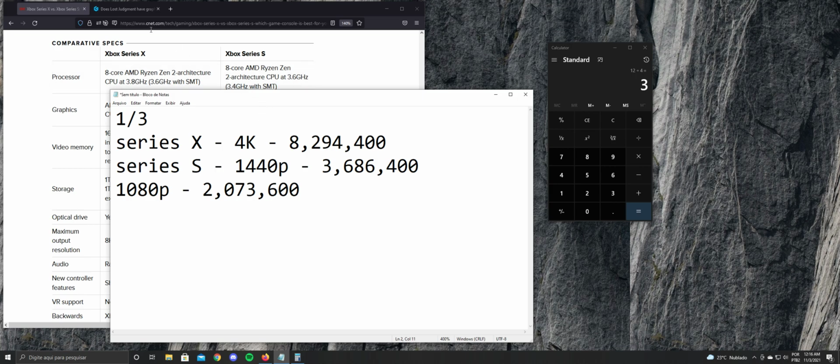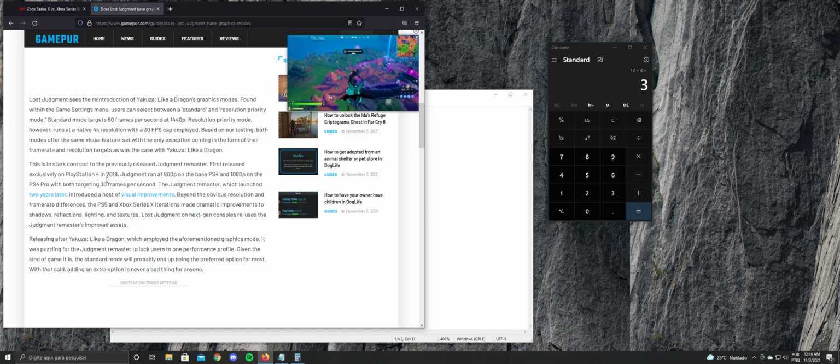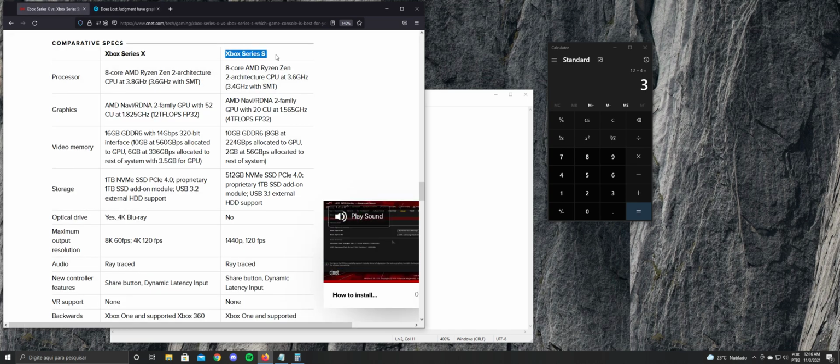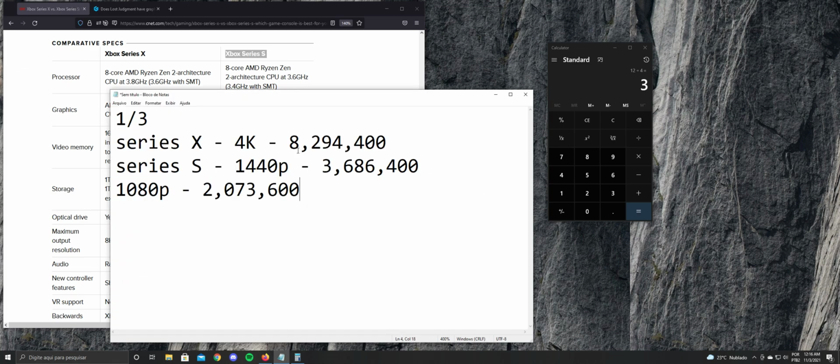So that was about it, and just a curiosity, Lost Judgment runs in the resolution priority mode. It runs at native 4K resolution with a 30 FPS cap on the Series X. It's not written here on this website, but I've searched already. And on the Series S, it runs at 1440p at 30 FPS. So it's here to show that even though it would need to be 2.25 times lower, it can actually hold up pretty nicely.